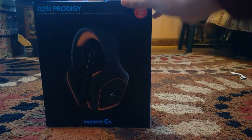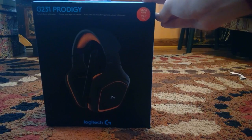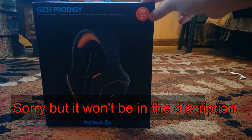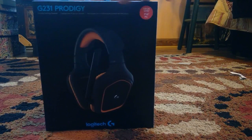It might be somewhere. So guys, today we're going to be opening the G231 Prodigy Logitech gaming headphones. So this one is for Xbox One, PS4, and PC. And it says console gaming headset. So I'm going to turn it over.